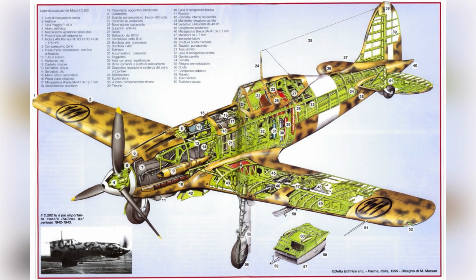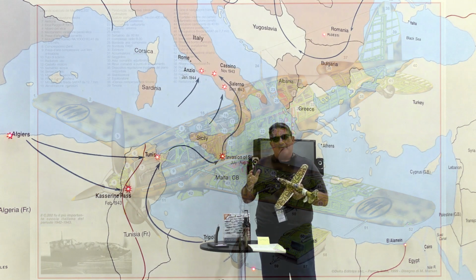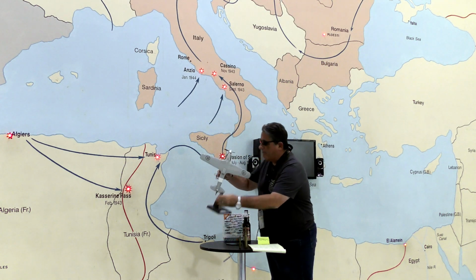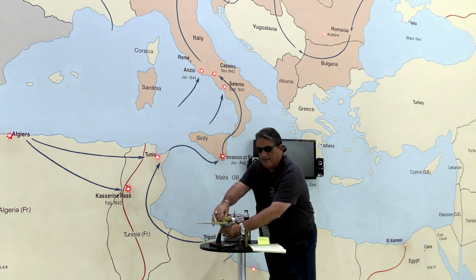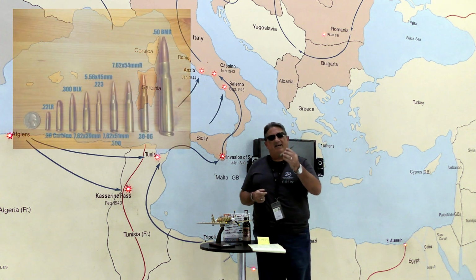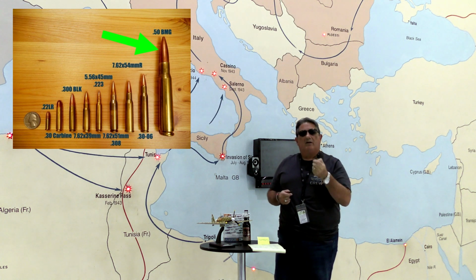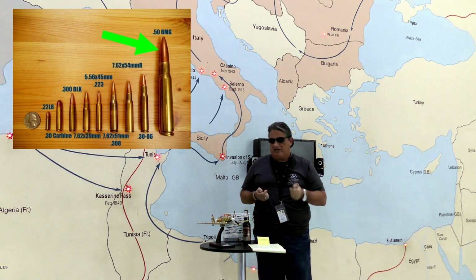The Italians went with a couple of machine guns, two in each wing, and two firing through the propeller, but they were low caliber weapons compared to what we've talked about. I'm going to put this down because this is very important for a fighter. You've got to be able to hit hard enough to shoot down the enemy. This is the 50 caliber shell. Lots of kinetic energy with that, which is one reason why the gun is still in use today.